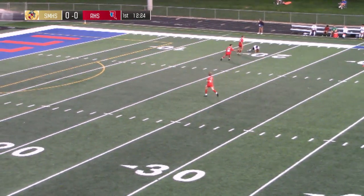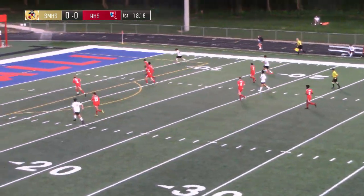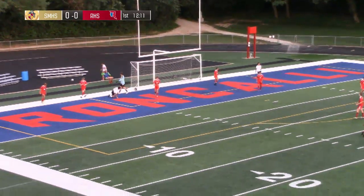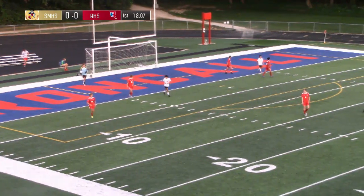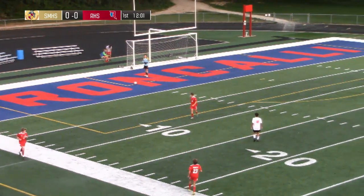Meanwhile, at the other end, a foul called as Scecina on the counterattack draws a foul, and a quick free kick is taken quickly. Ball centered out front. It goes through the top. Oh, right through the mouth of goal, and then off the end line for a goal kick. My goodness. They kind of caught the Roncalli defense sleeping there. I don't think they were expecting the quick kick.